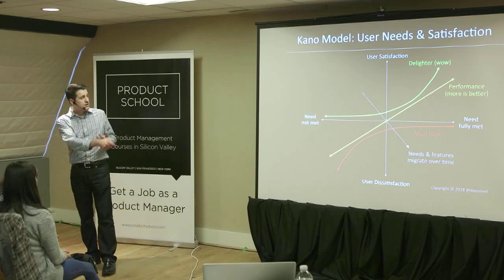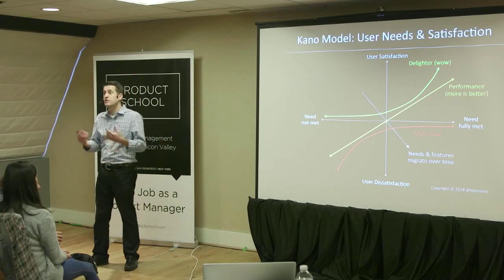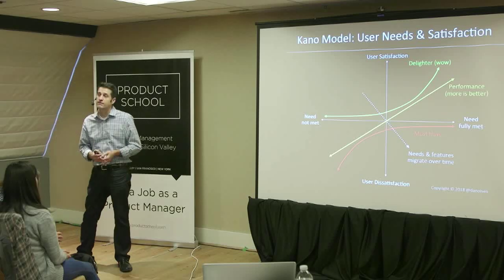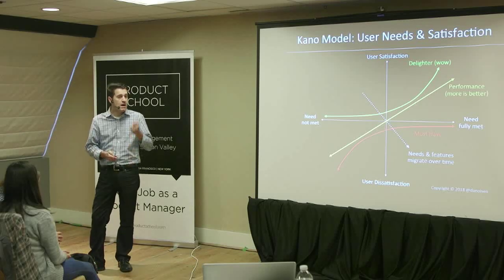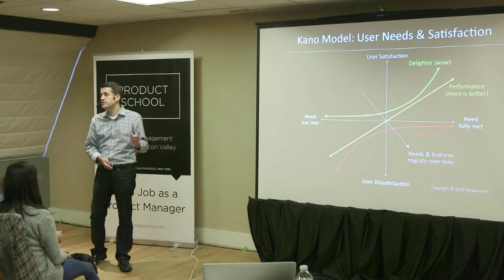So this is not a static picture, right? The needs and features migrate over time, so that yesterday's delighters become today's performance features, become tomorrow's must-haves. And the pace with which that happens just depends on the level of competition and innovation in your space. But what we want to do is use these 3 categories to come up with our value proposition, right?